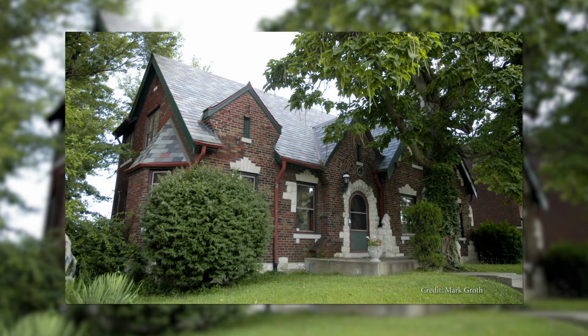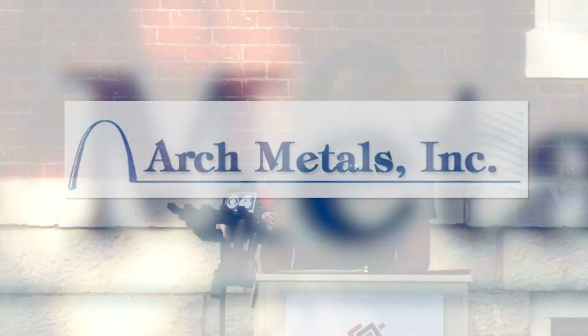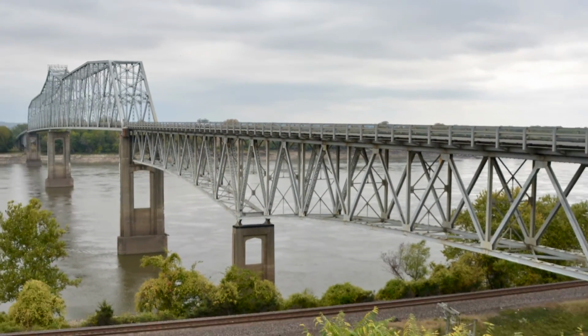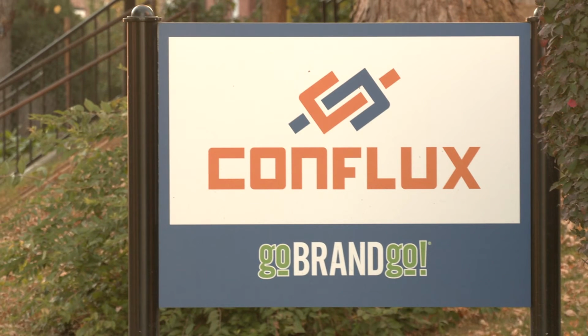While our city, our economy, and our neighborhoods have changed, Carondelet is still home to many industrial companies like Superior Industrial Supply, Arch Metals, and more. And St. Louis offers many industrial advantages such as major rail, roads, and a ports hub. With our strategic position in the middle of the country and on the Mississippi River, we remain the third largest inland port in the nation. But we must continue to innovate and share ideas if we want our manufacturing sector to succeed in the long term. Conflux will serve as a place for industry leaders in a trusting environment to actively collaborate, share best practices, and learn from one another.